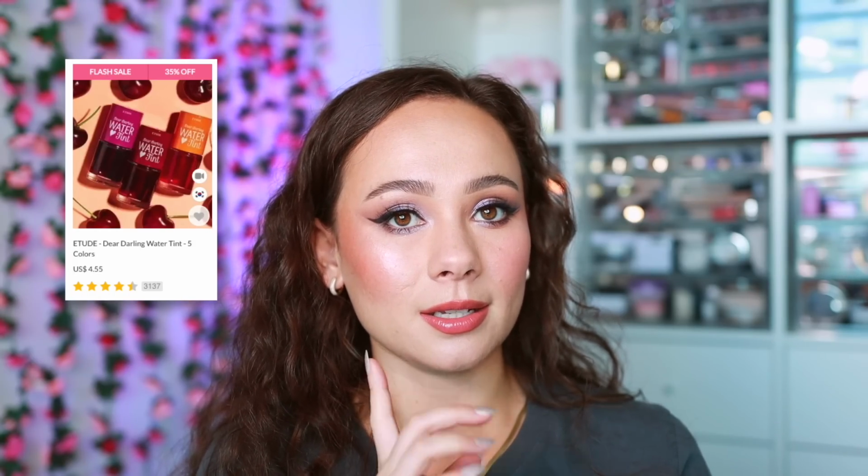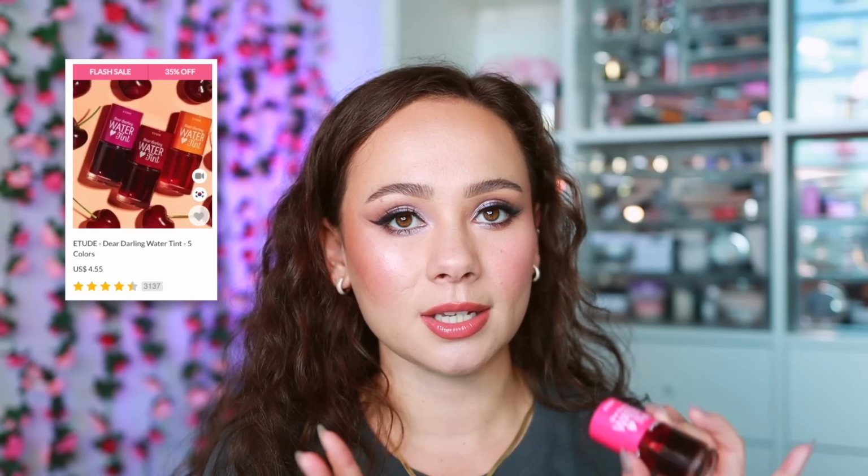And then the final category that we have is lips. I have 2 products. Both I've actually done shorts on. The most recent one is from Etude. This is the Dear Darling Water Tint. I prefer this just on the lips, not on the cheeks, but in terms of lips, it's definitely a Benetint dupe. I'm sorry, I don't know what shade this is. I know people were asking. I think it's like raspberry or something like that, whatever the pinker color is.